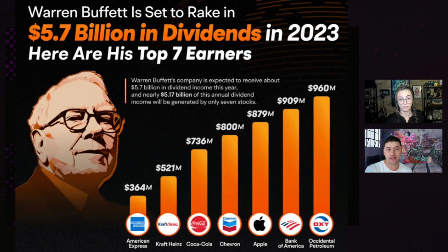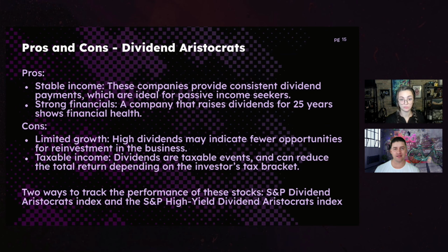Warren Buffett alone receives every quarter from Coca-Cola around $200 million in dividends, and from Apple as well, just on dividends. So obviously we're talking about big leagues here, but it's a good way to receive some extra money, plus entering some stocks that are less prone to market volatility, as well as more stable. So they are value stocks.